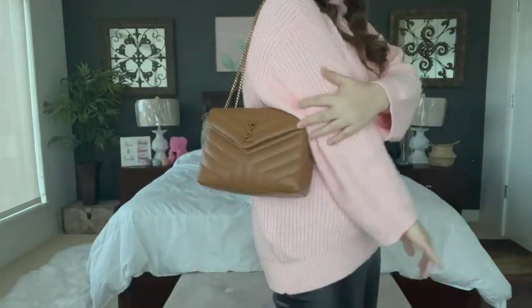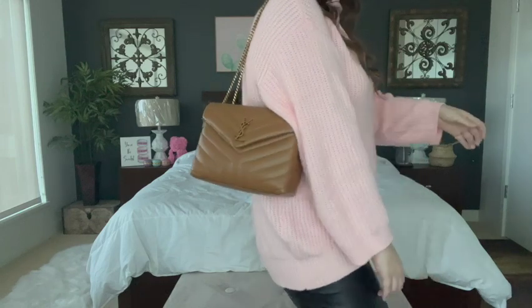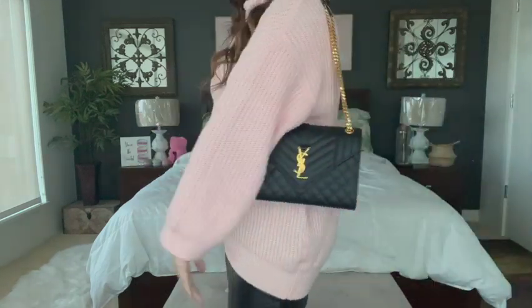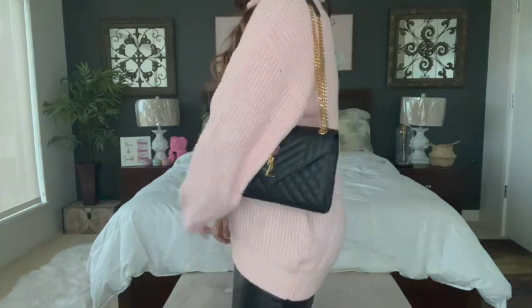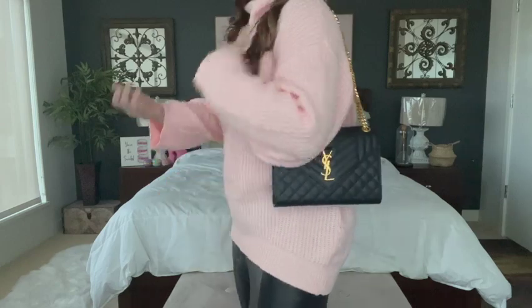So I kind of put my arm here to push this back a little. Whereas on this one, I don't really have to do that. I don't really have to worry about it. And this is a very hard structured bag. So that's what those look like on.